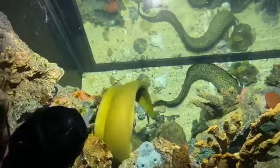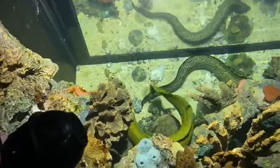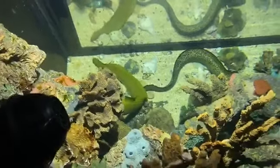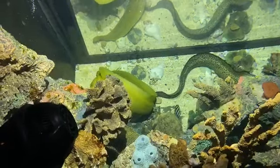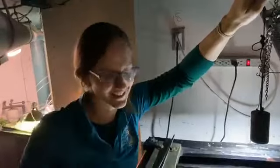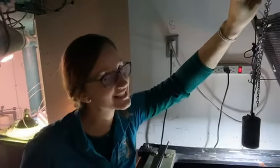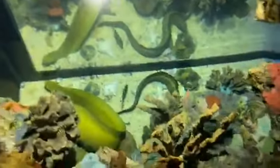What are their names? Oh, well, that's a really good question. We actually have some great names for these guys. For all of you Harry Potter fans out there, our green moray's name is Voldemort, a play on Voldemort and Moray, because, well, he looks like Voldemort. And then for all of you other Disney fans, our spotted morays are named Flotsam and Jetsam, after the two moray eels in The Little Mermaid.